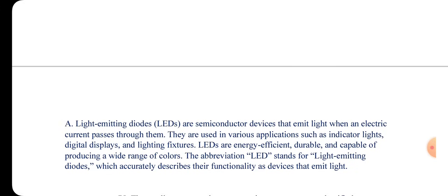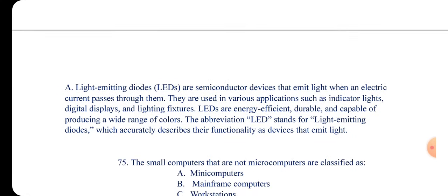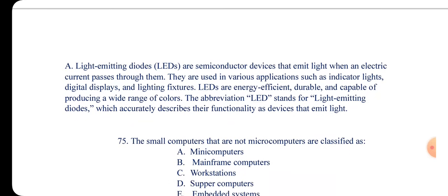LEDs are semiconductor devices that emit light when an electric current passes through them. They are used in various applications such as indicator lights, digital displays, and lighting fixtures. LEDs are energy efficient, durable, and capable of producing a wide range of colors. The abbreviation LED stands for light emitting diode. If I pronounced something earlier, forget about that. It is light emitting diodes, and that is how you write it: L-I-G-H-T, E-M-I-T-T-I-N-G, and diodes.